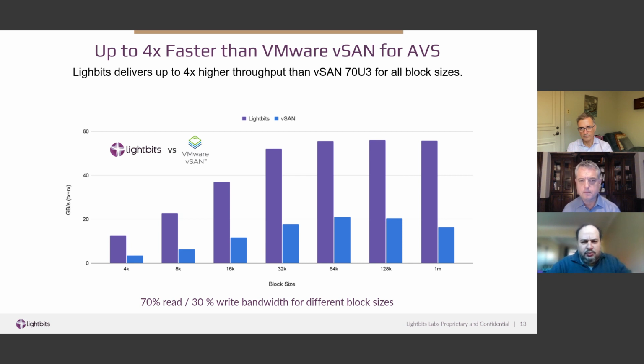Now, I do want to provide a bit of a reference of what's the throughput that you can achieve with alternatives. The highest performance alternative today is vSAN, which is using local SSDs. As we were discussing before, vSAN is a great solution for mid-range workloads, for workloads that do not require high performance, low latency. Go ahead, use vSAN.